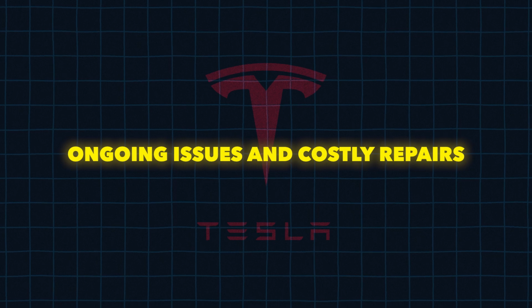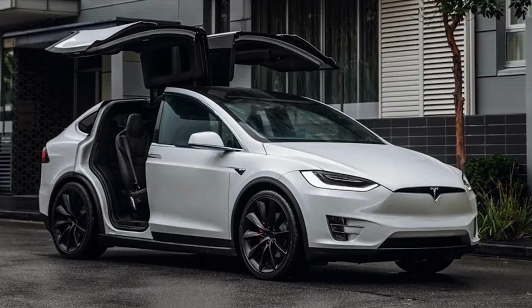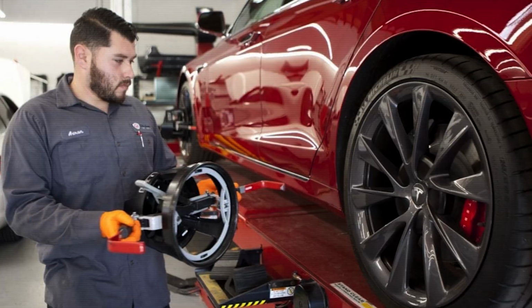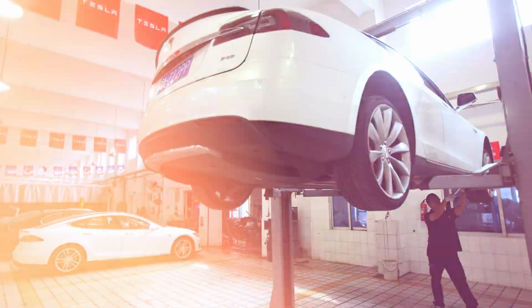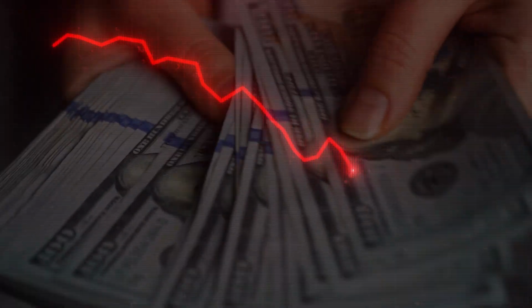Ongoing issues and costly repairs. For many Tesla owners, the nightmare doesn't end with part failures. It gets even worse when they're hit with the hefty repair bills that come along with those failures, often after the warranty has expired. We're not talking about small fixes either. These are significant, costly repairs that can drain your bank account just to keep the car on the road.